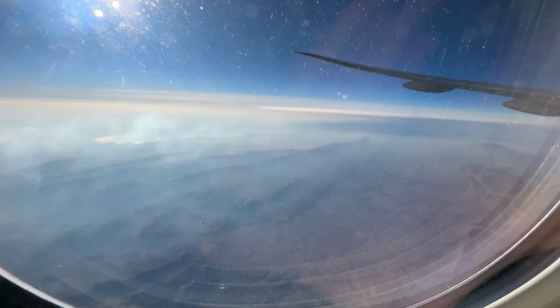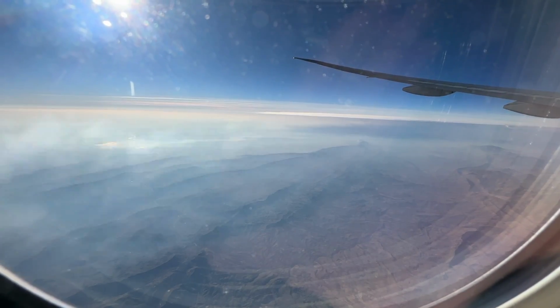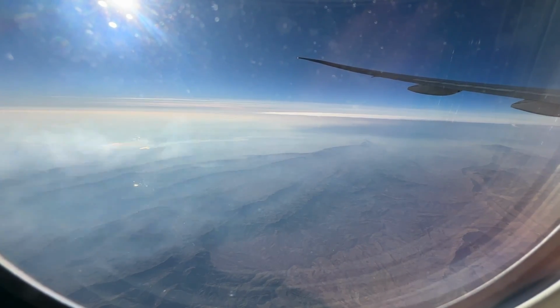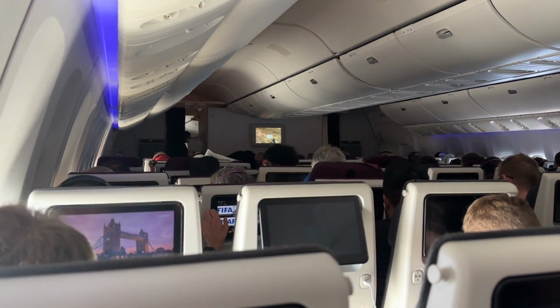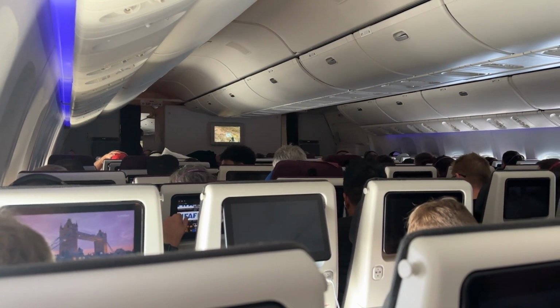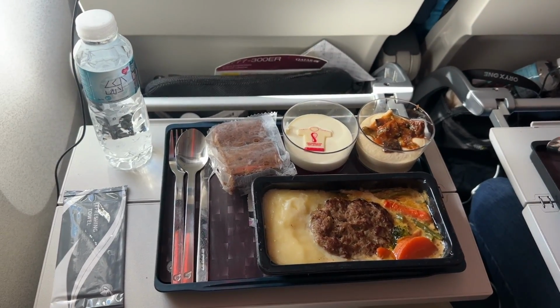And as we made our way over Iraq and Turkey, the crew announced that meal service would be starting soon for economy class passengers. Now, I've heard great things about Qatar's meals, and I was very excited to see exactly how the economy class meals measured up. I ordered the beef cutlet option, and what you're going to see right here is what that looks like.